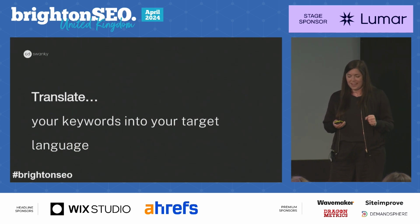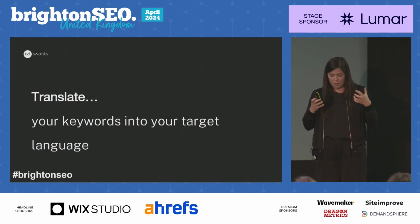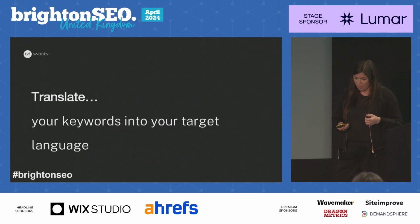These are now shorter. The next phase is translate. This is the kind of easy step, translating those keywords that you've identified into your target language. We use Weglot primarily for this, as it seems to perform the best out of all. You can opt to use human translation here as well, or use things like SEMrush and Moz, etc.